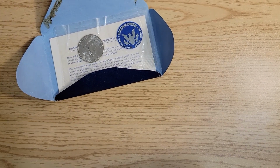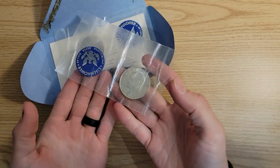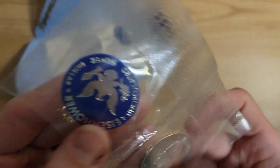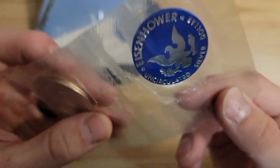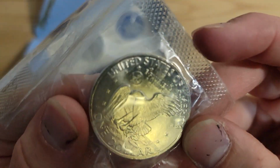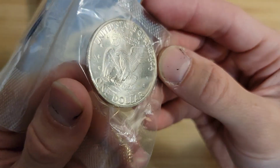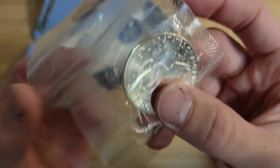Next up, we have, of course, another Eisenhower dollar. This is also a blue Eisenhower dollar, same deal, but this one is sealed up, and I didn't show off the chip, but here it is right here. Both of them have these. This one I didn't get in the envelope. I didn't know he had the envelopes, but I don't really mind too much, because I don't really keep this in an envelope anyways. But there we go, same deal. It's got the flattened earth. Super duper cool. Love the Eagle on the Moon, man.